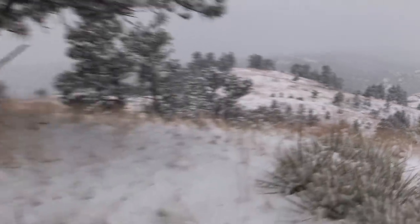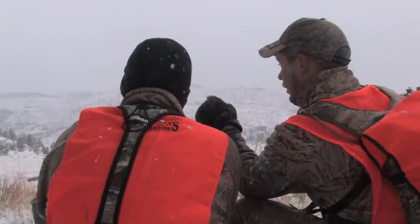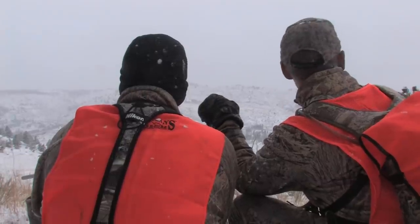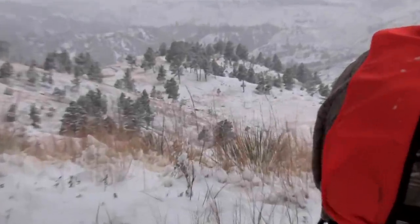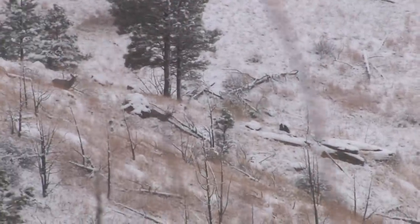They weren't far from where they expected to find the buck. Adam decided to get set up, just in case he was the next to show. No, here they come, here they come, here they come. There's a buck.